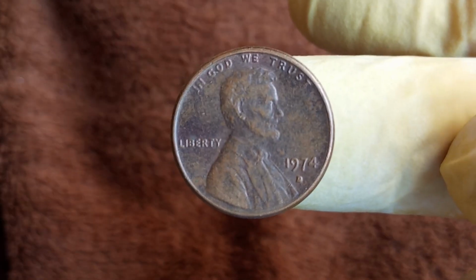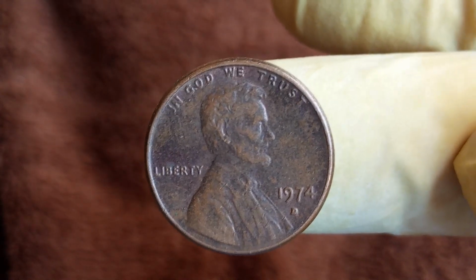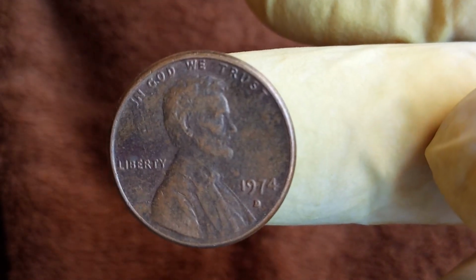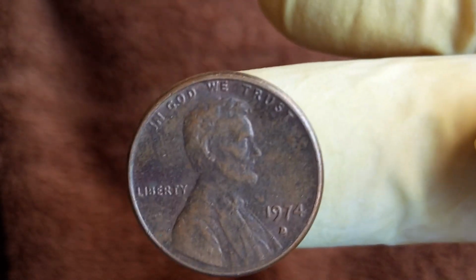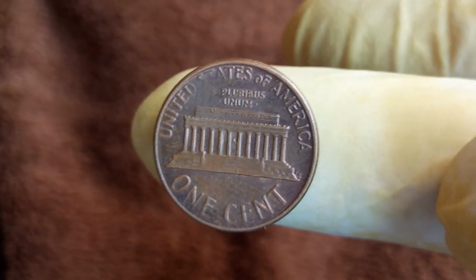These pennies have a bright, golden red shine when fresh, but over time, they can turn darker or spotty if not stored properly. For collectors, maintaining that red color is crucial. It's what keeps the value high.